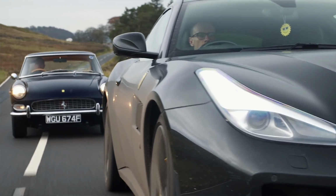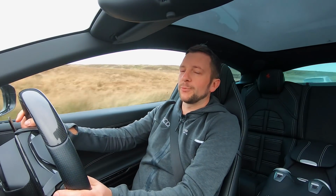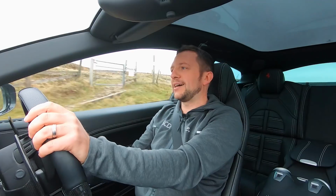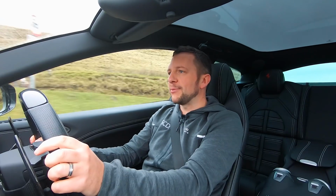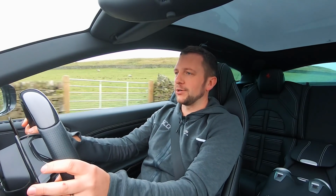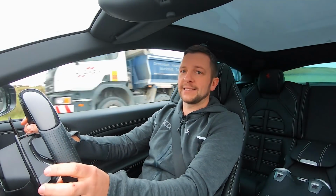It's a tough one, this. I fell in love with the Lusso on the Alps trip, and I've fallen in love with the 330 GT this morning. And the thing is today, a well-spec'd Lusso costs about the same as what you would also be paying for a 1966 right-hand drive 330 GT 2+2. That's a bad decision. I don't know. I really don't know. The thing is, the GTC4 Lusso is probably just one of the best cars ever. I mean, what else could you possibly want from a car? It does everything that you possibly want it to. It sounds amazing. It's fast, it's practical, and it's a Ferrari.